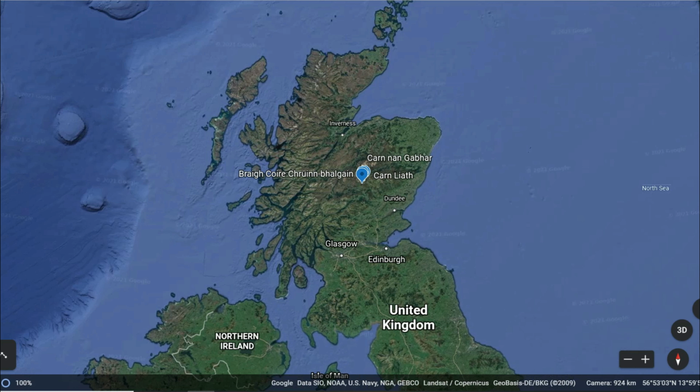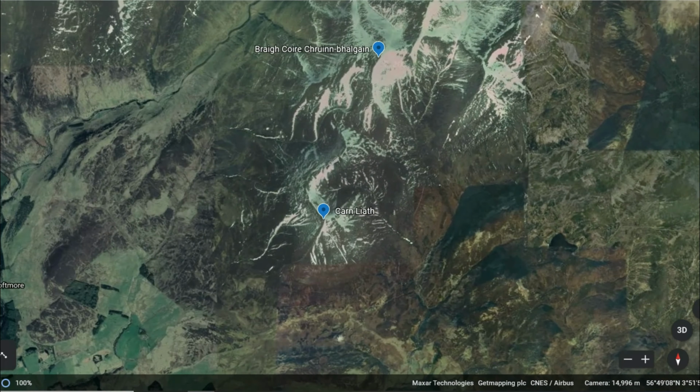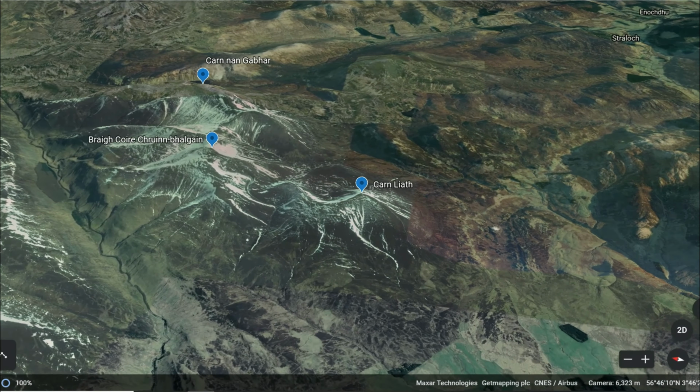This week, me and my mate Owen are climbing the 3 Munros at Beinn, which are Carn Liath, Braigh Coire Chruinn-bhalgain and Carn Liath. I'm getting all these pronunciations from the Munros book because if I didn't have this book, then I'd have no idea where to start with pronouncing any of these Munro names.